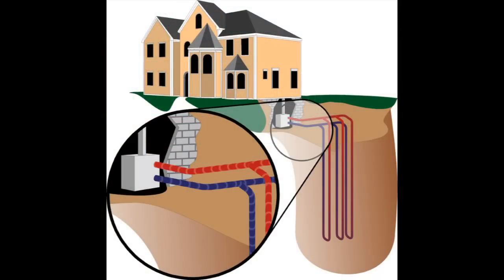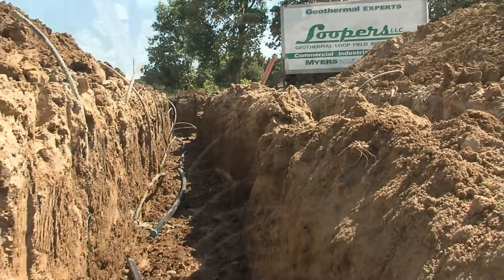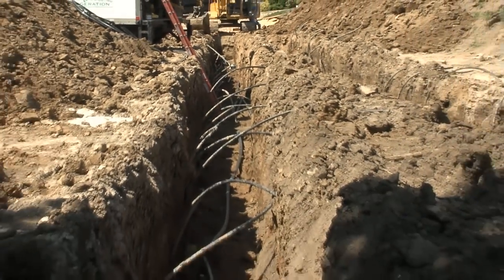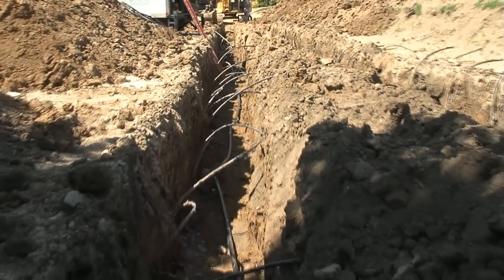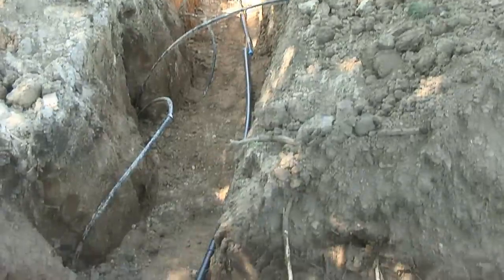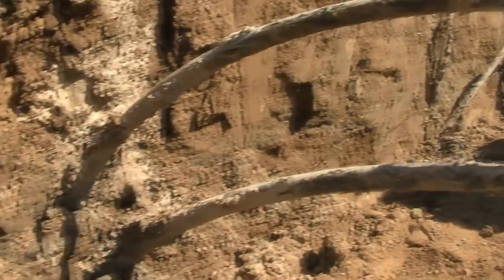For a vertical system, holes approximately 4 inches in diameter are drilled about 20 feet apart and 150 to 300 feet deep, depending on the design. Into these holes go 2 pipes that are connected at the bottom with a U-bend to form a loop. The loop bore must then be filled with a bentonite grout to ensure that the pipe is in contact with the ground.